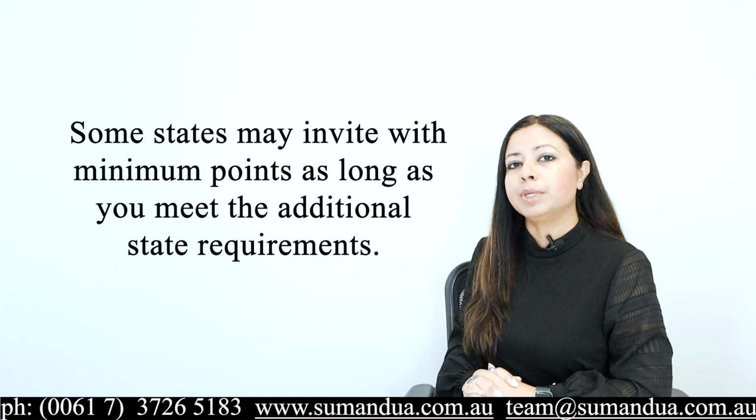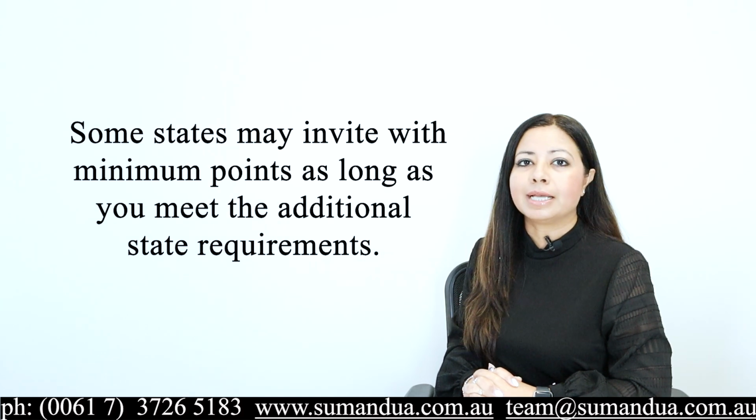So in some cases, the applicants may get invited at minimum of 60 points of their own, as the state gives 5 points. This is particularly handy to those applicants who only have 60 points of their own and cannot increase their points. As long as they meet the additional requirements that are set by the state, there is a possibility that the state will nominate them and give them 5 points.